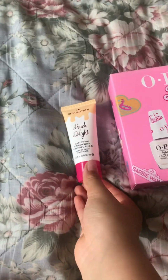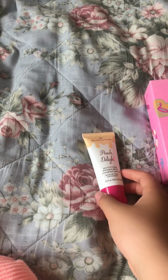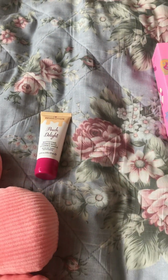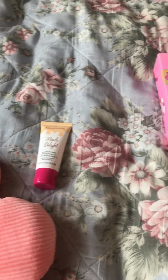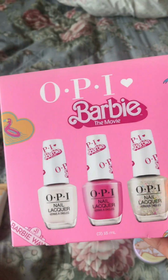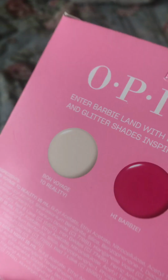So, this is a primer. I don't know what I'm gonna do with this, but I don't want to put on makeup. But only sometimes. Actually, not really, actually. But yeah, I just don't know what I'm gonna do with it, but I'm just probably gonna leave it there. Next thing is some nail polish. It's really cute. It's part of the Barbie movie. My cousin got me this.